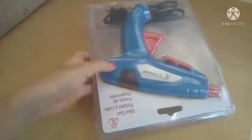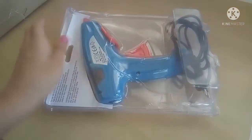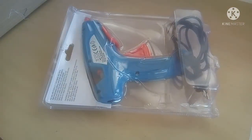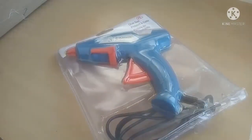So let's move further. The next thing is my favorite hot glue gun. So this is my first hot glue gun, you can see. I'll not use this myself. I'll tell my mom to use it whenever I need. Okay. So let's move further with this big bag in the box.